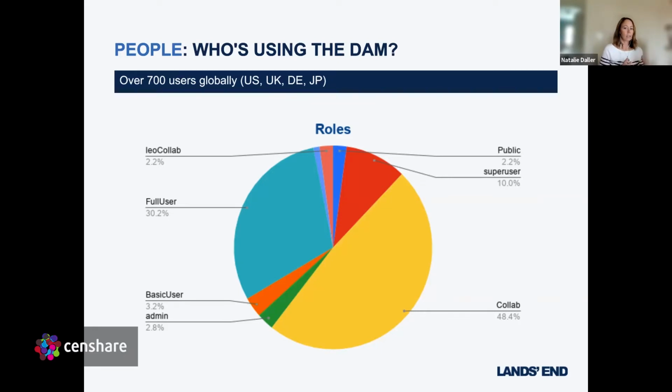In the next large group of users, the full users, these are mostly our creatives. They're working in the Java client, placing images into layouts. They're requesting retouching or identifying those retouching needs, and they're finalizing the images. After that, we have our super user group, and these are mostly on the side of creative operations. They're working in the Java client and have all the same permissions as full users, but more. They're the ones ingesting images into the DAM, adding and validating metadata, formatting the images for different output channels, and moving images along through the established workflows in Sensh are.